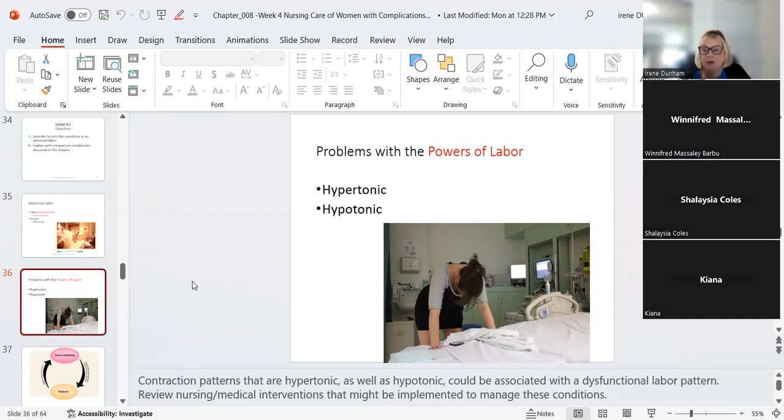One, they can be too many. We talked about that. Hypertonic, too many, hyperstimulation, tachysystole. They're all the same. They mean too many contractions, hyperstimulation of the uterus. Not good. Or you could have too few. You could have what we call hypotonic, where the contractions are really spread out, and no matter what we do, we don't seem to be able to get them to be regular.